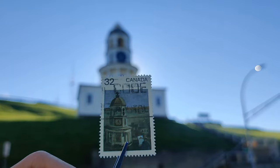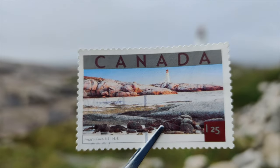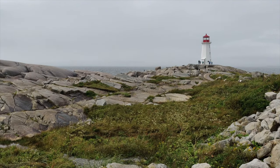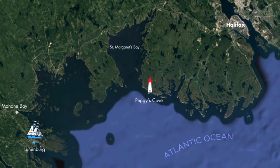In the last two episodes, we've been looking at the stamps of Nova Scotia while exploring the city of Halifax and the town of Peggy's Cove. Today, we have one more day trip in store. We will be visiting the coastal town of Lunenburg with a quick stop at Mahone Bay.